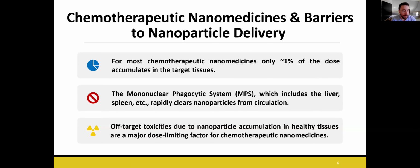The problem with chemotherapeutic nanomedicines is that although they do preferentially accumulate in unhealthy tumor tissues, still only about 1% of the injected dose actually accumulates in the tumor. That obviously leads to other problems in the body. The main reason for these off-target accumulations is the mononuclear phagocytic system, otherwise known as the reticuloendothelial system. That includes the liver, the spleen, the lungs, the kidneys, basically all of the major filtering organs. The main purpose is to just clear the blood of junk, and nanoparticles look like junk to the MPS, so they get cleared rapidly by these organs. Because of this rapid clearance, it leads to off-target toxicities, and this is a major dose-limiting factor for most chemotherapeutic nanomedicines.